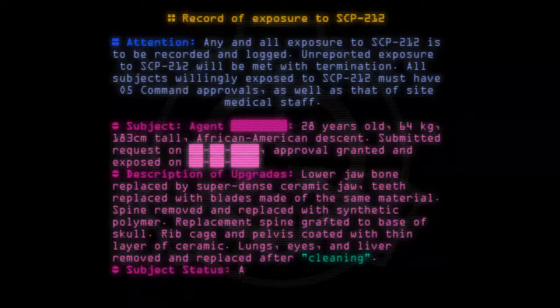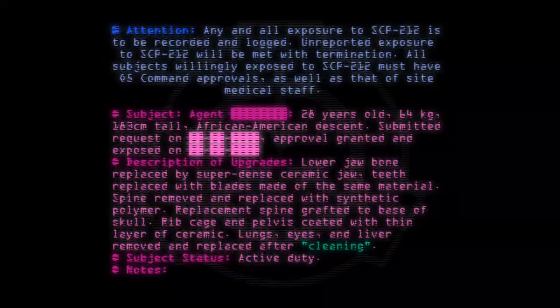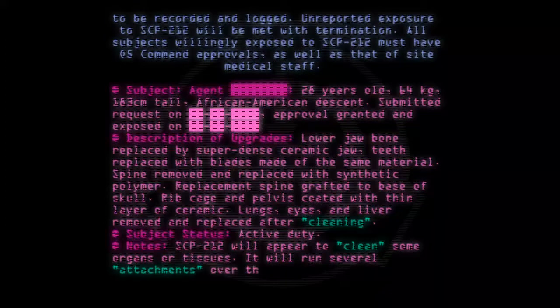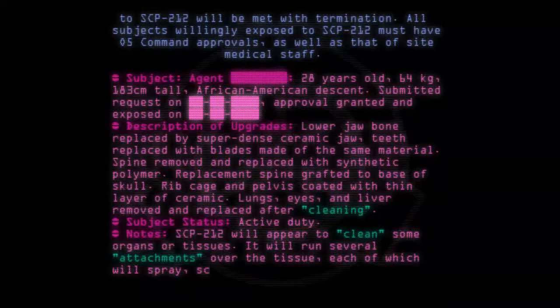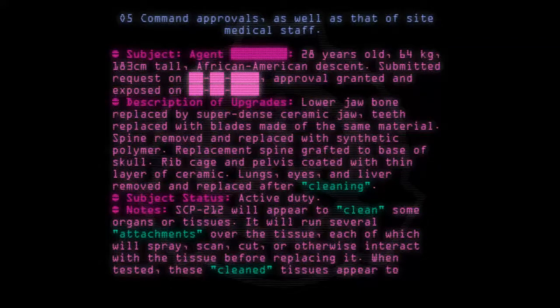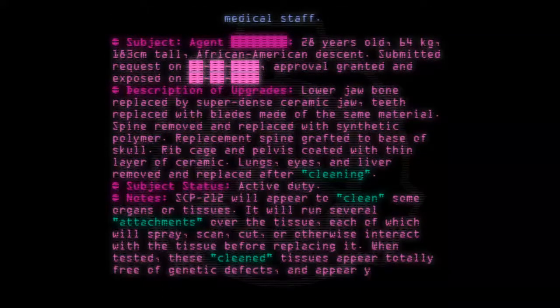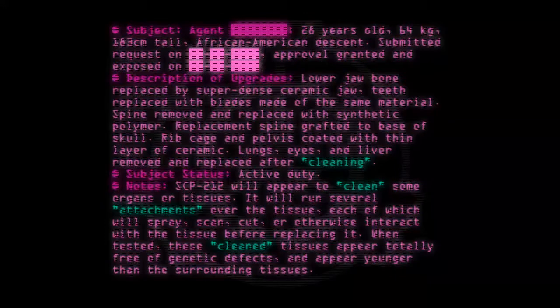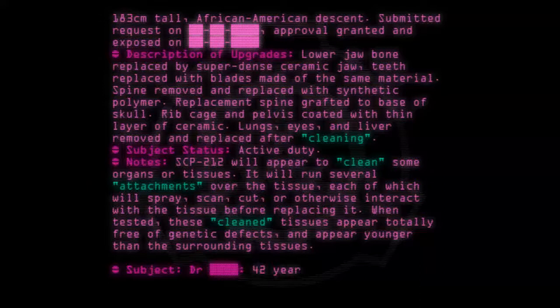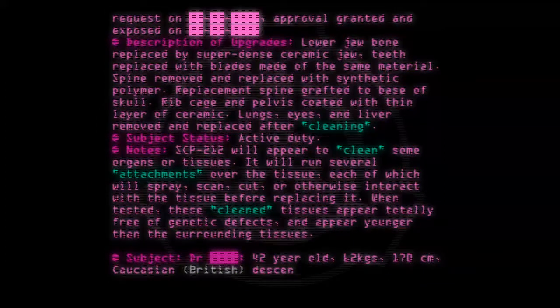Subject status: active duty. Notes: SCP-212 will appear to clean some organs or tissues. It will run several attachments over the tissue, each of which will spray, scan, cut, or otherwise interact with the tissue before replacing it. When tested, these cleaned tissues appear totally free of genetic defects and appear younger than the surrounding tissues.